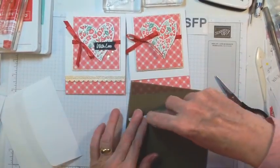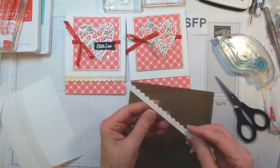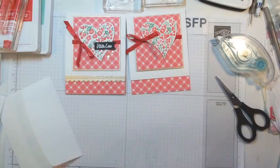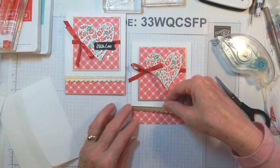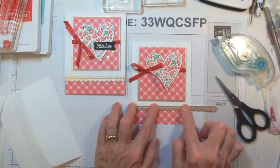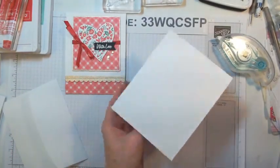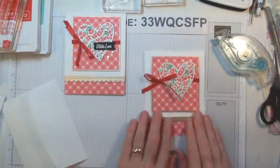And I'm not going to do it solid. I'm going to skip some spots. And then if you don't want the extra stickiness hanging down, just take your finger and pull it back onto itself. I'm going to have to put it up a little higher, like right at the bottom of where those scallops, since I've got adhesive all the way across. And then to trim it, you just use the edge of the card as your straight edge. And I put it over just a little bit, not much, on that side.